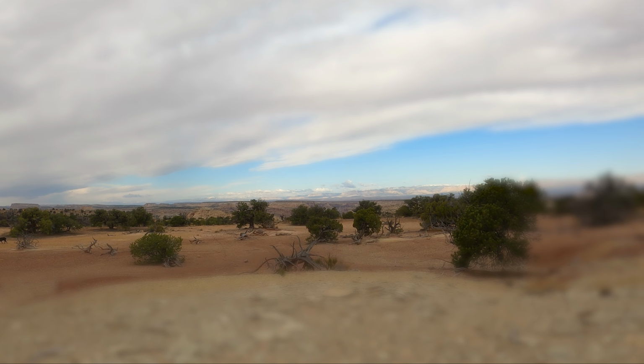Well, the clouds have moved to the east and the sun has come out and really warmed things up. And it has just turned into a gorgeous day. So we are looking to the northeast right here, and what we're looking into is Buckhorn Draw, and that's where we're going to be going later on today. That is the main road to get down to the San Rafael River and up into other parts of the San Rafael Swell.